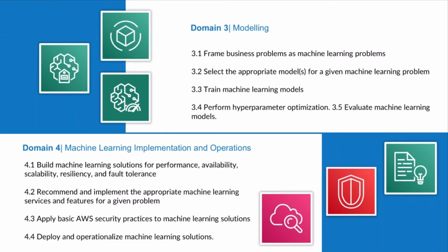So I think the more hands-on exposure you can have to these services in play, the better. So I do recommend getting your hands as dirty as possible in the learning path we have, which has a lot of good labs to just get you started with this.